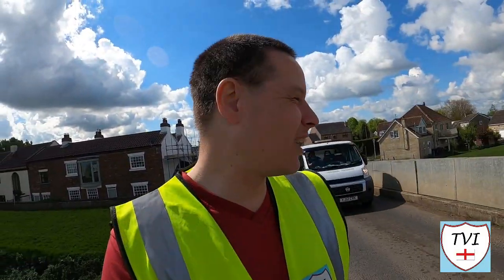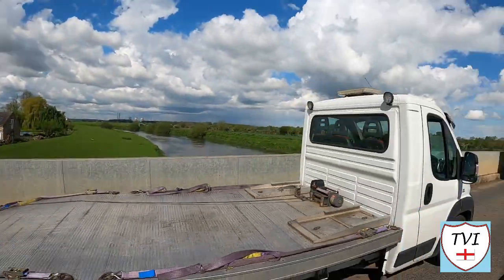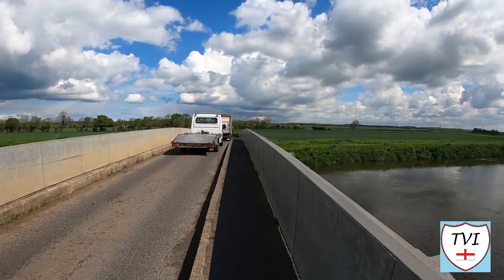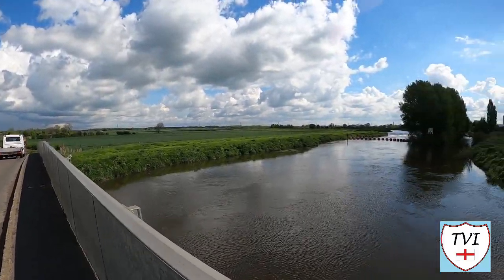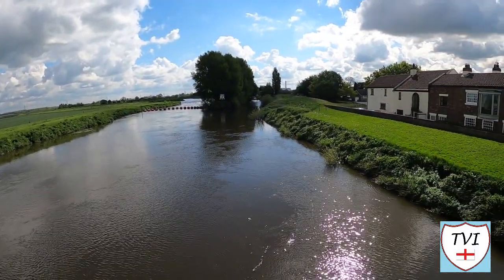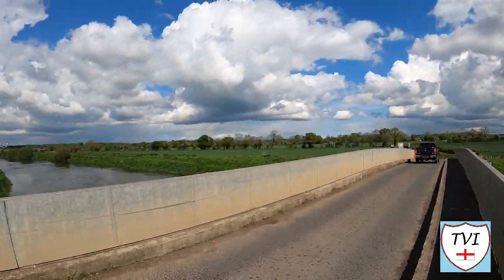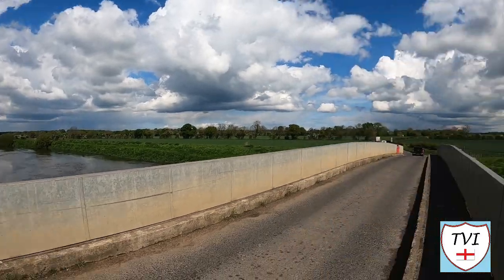Now this morning I'm starting this video on a very narrow bridge. As you can see, it's only wide enough for one vehicle at a time, and this bridge crosses a river we've seen before. That there, that's the River Aire, and this bridge is right at the top of a village that contains a few things of interest.